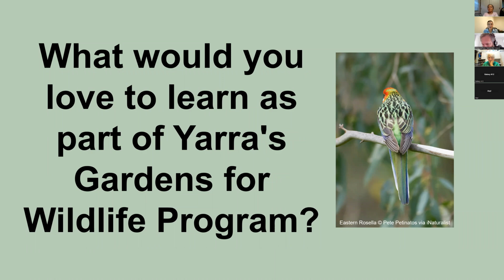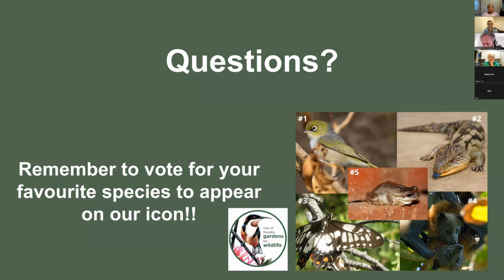I would love for any information to inform what we pop into our wildlife gardening booklet and what training we provide. So that is the end. I just want to open it up for any questions. I'm curious to hear, is anyone keen to maybe participate as a volunteer garden guide or is interested in volunteering in the program?